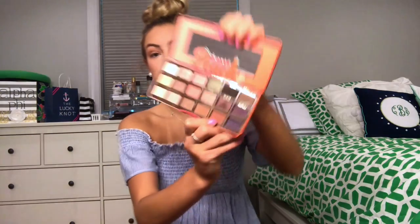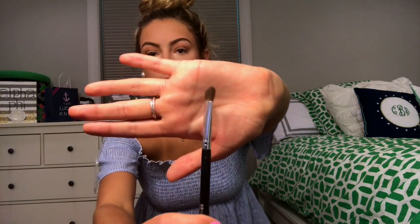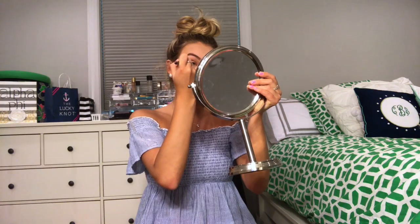Okay, so in case you don't know what they look like, this is my Naked 3 and this is my Peach palette. I'm going to see what I'm feeling. So I'm going to use a bit of the color Super Yum, which is that one, and intensify my crease a little bit with that. And I'm going to be using this BH Cosmetics angled brush, and I'm really only putting this on the outer half. I'm not really going into my crease past the center of my eye.